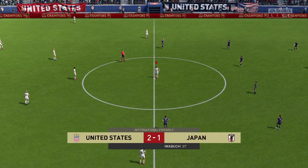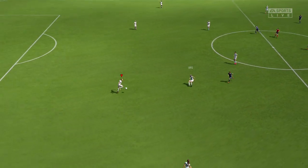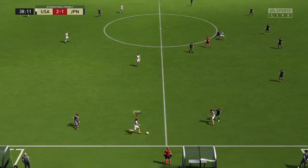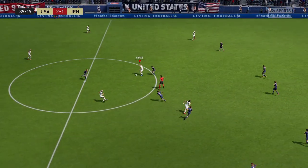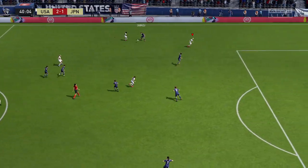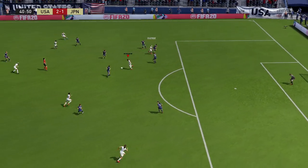And we restart the game 2-1. Alex Morgan, Lindsay Horan, and Dunn. That's a great interception.